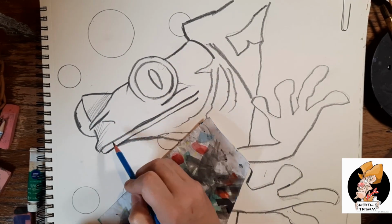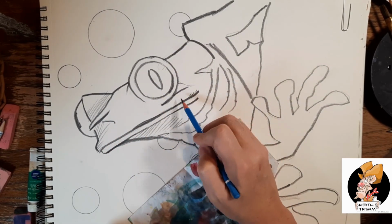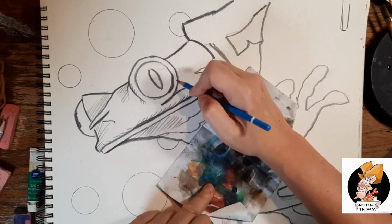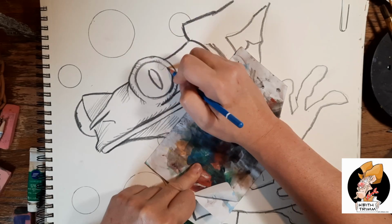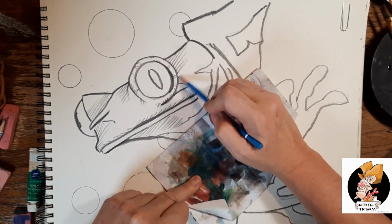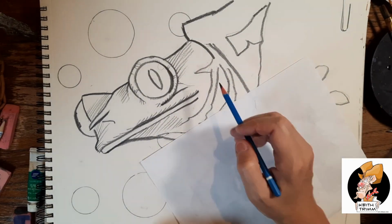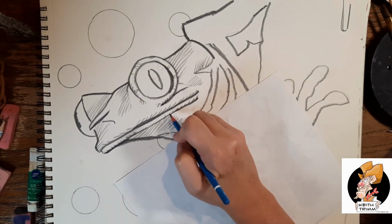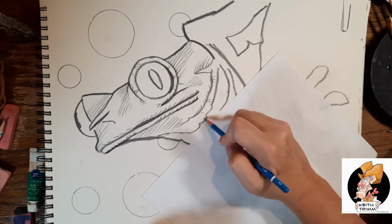What else we got for tree frogs, Cheryl? Well, as you would expect, they're really good climbers. They have those sticky pads. I noticed that. This is the second time I've done a tree frog. The first one I did was a painting, full acrylic, and this one is more of a watercolor ink wash. It's a different style, and I like both styles. They're both pretty cool.